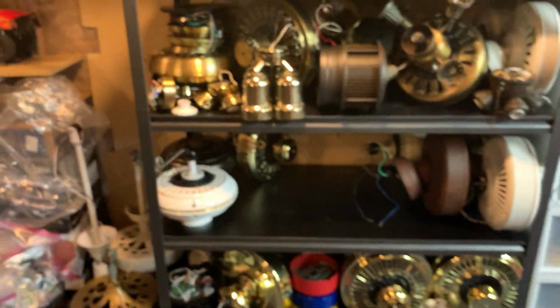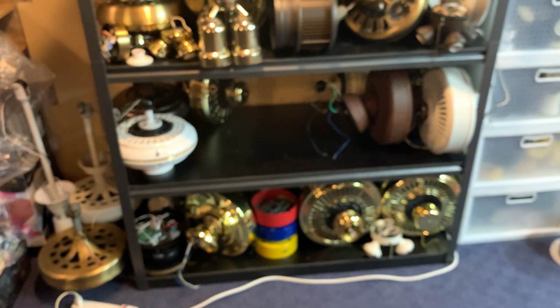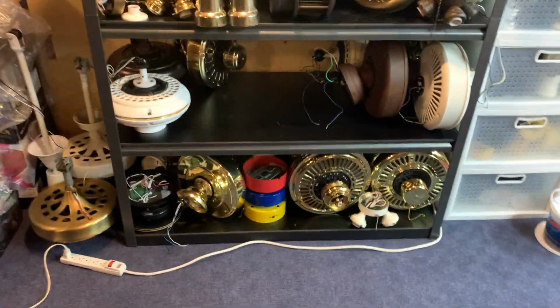And if you're wondering what motors ended up on what shelf, you're just going to have to wait till National Ceiling Fan Day. I know that's a little bit away, but I just can't be bothered to go through all that right now. Oops, we're out of focus again. My phone has been having a lot of trouble focusing recently, and I don't know why. But yeah, that's really all that's down here.